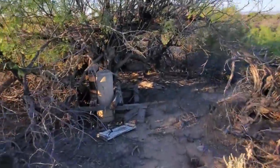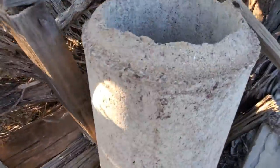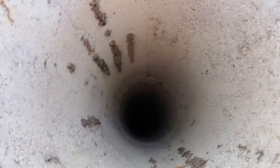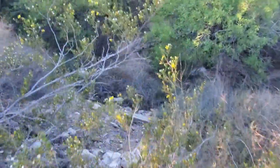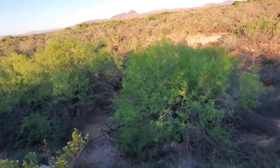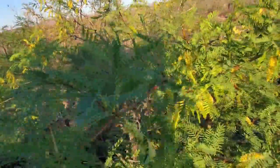This looks like the old well. So there was probably a, oh. Yeah, look at that. When you come upon an old well, you always gotta drop a rock in it. Oh. Let's see. No water. Oh. Looks like more debris out this way. Creosote. This is a really old mesquite. There's a really young one starting to bloom.